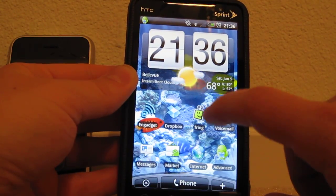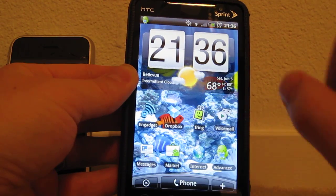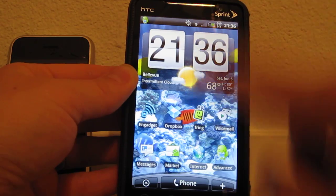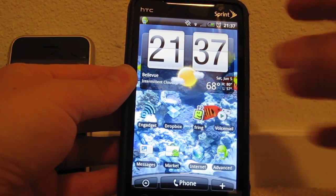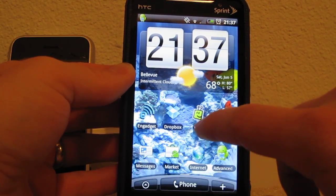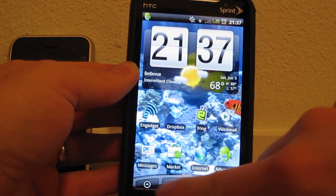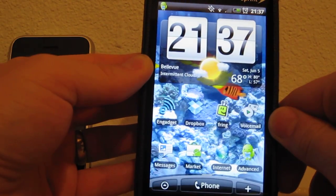But I did test this. I was able to make a Skype video call on this device to a computer and receive video from the other end and transmit video from here to the other end. It does work. I can't wait for Skype to actually put out an app of their own for that. I don't really like using third-party apps like Fring, but it's about as good as it's going to get for now, I guess.